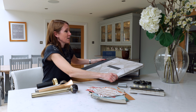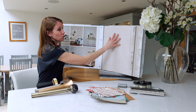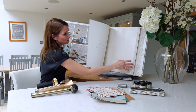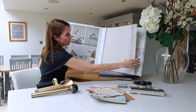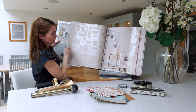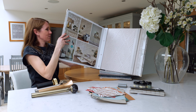The books get bigger and bigger, I think. Yeah, so as you can see, some really lovely textured wallpapers here, just picking up on those geometric shapes. Some really lovely designs there.